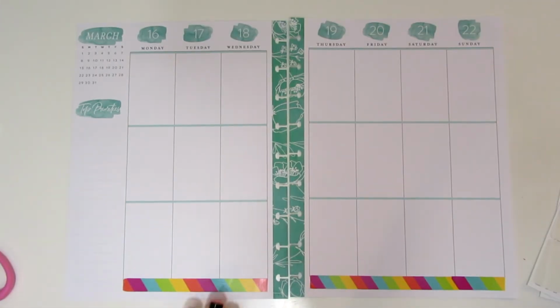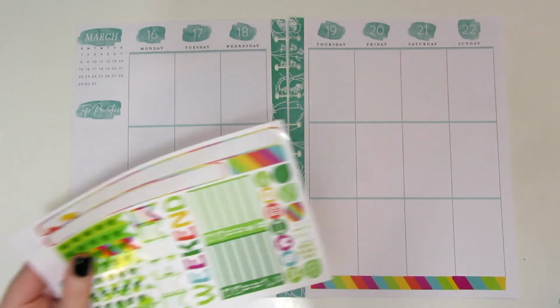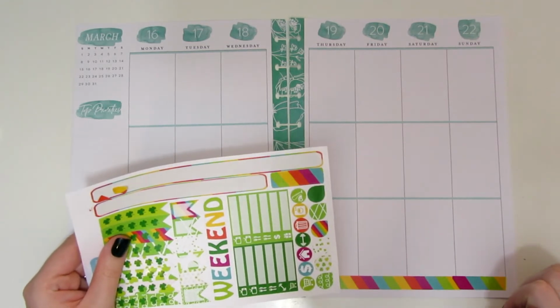Okay, so after a little bit of sticker surgery, we did get all of the washi to fit, and we even have this little piece that we can use in a different place later.